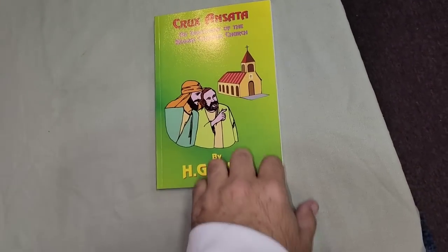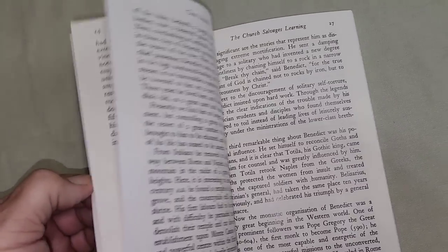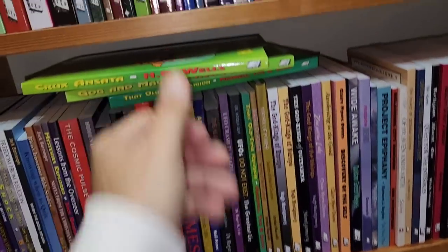Here's another one. Oh, this is by H.G. Wells. That's why this is published. This is 100 years old, and that's the original. That's the original book right there. This is not something that's been edited and anything's been changed.